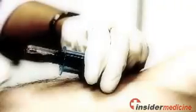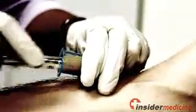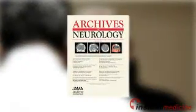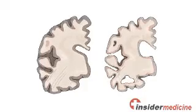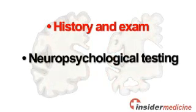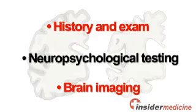I'm Dr. Susan Sharma. A method of identifying Alzheimer's disease based on substances present in the blood, as well as clinical factors such as age and sex, can be used to accurately identify those with Alzheimer's disease, according to research published in the Archives of Neurology. Currently, Alzheimer's disease is usually diagnosed based on a medical history and physical examination, neuropsychological testing, and brain imaging studies.